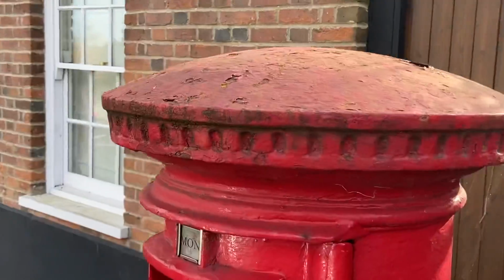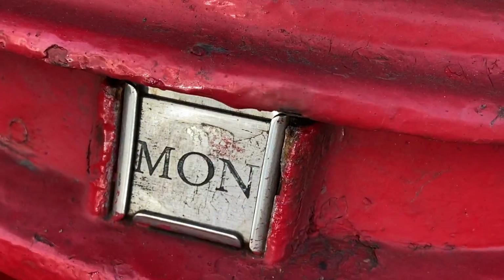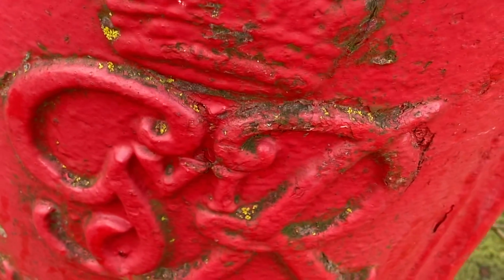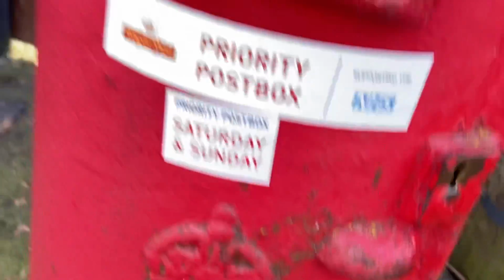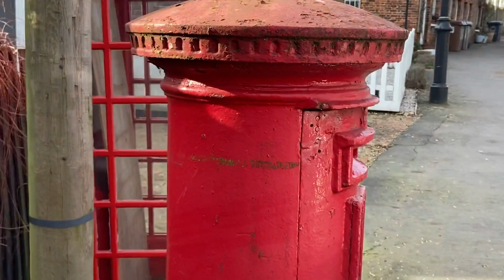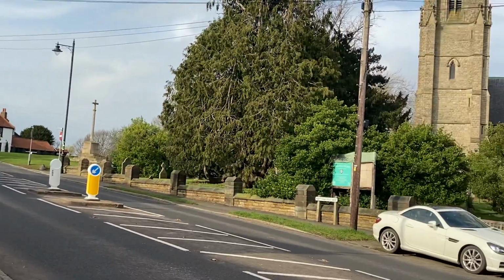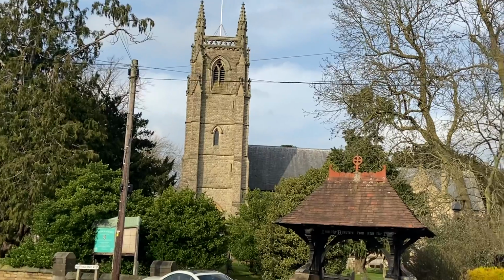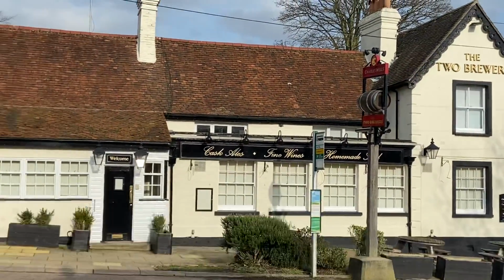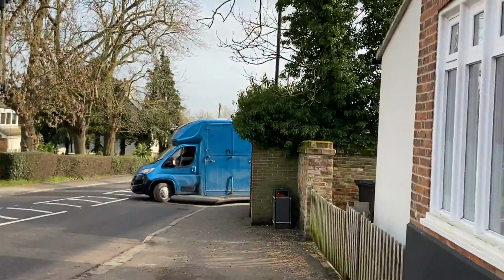And here is the famous Postal Box. Next collection, Monday, which is tomorrow. And there you've got the Crown and E.R., Elizabeth Regina, that's the Queen, and Post Office. So, classic elements there. The red post box and the telephone box. And looking up there at this magnificent village church and the fantastic Two Brewers pub. All in all, pretty nice.